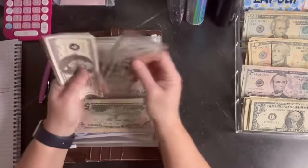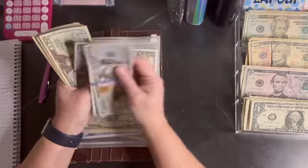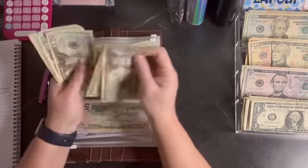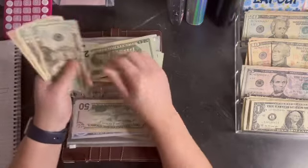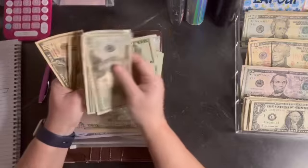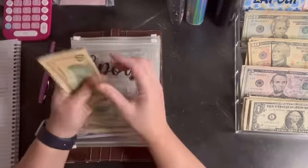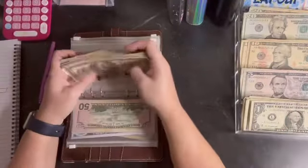And right now we have 1,500 in the high yield, and it's going up to 2,360. I'm going to take these two tins and put them there and get this 20 because I did have to go to the ATM.